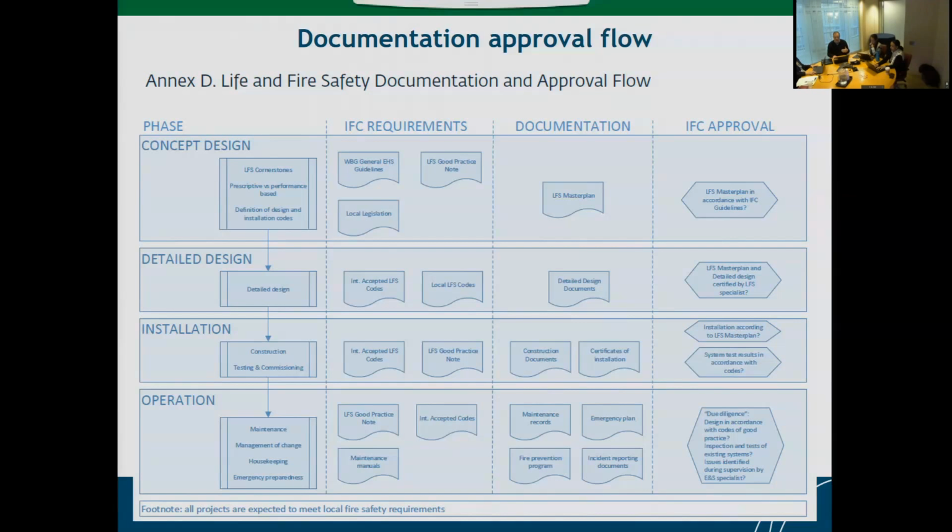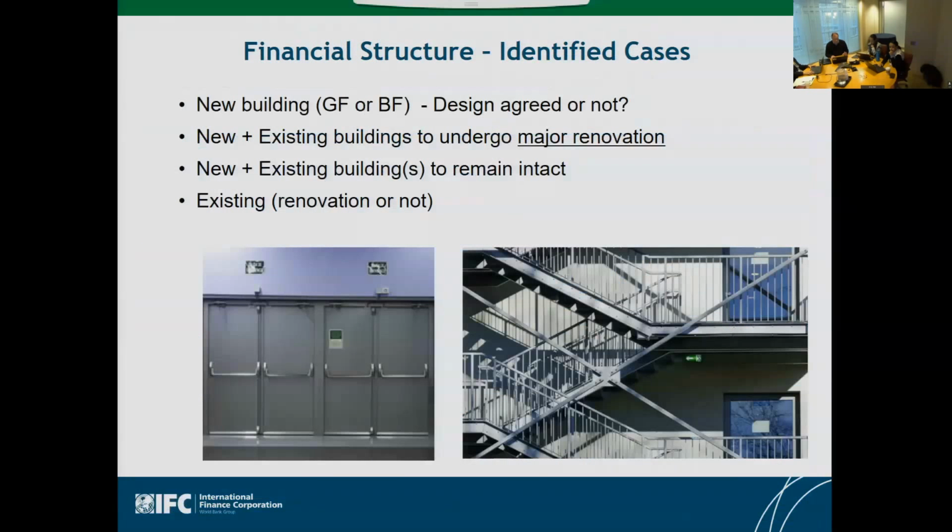So right now, with the use of the good practice notes and other tools that we have implemented in IFC, we would like to have a better management of the life cycle of the facility, and be sure that the client, or the building owner, has implemented a systematic way for managing changes with a good maintenance program and proper documentation. This is key, also maintaining the documentation and the paper trail of this information.